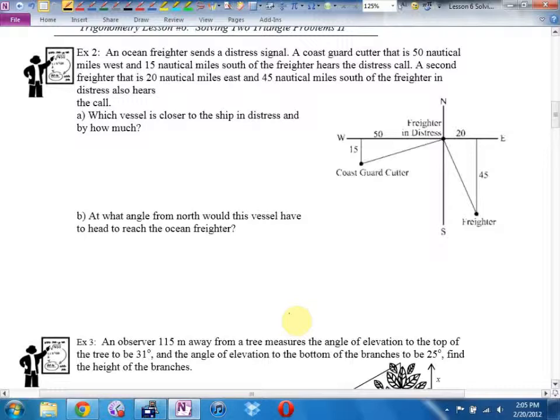Okay. This one looks complicated. Hey, they gave us a picture. Let's not freak out. Let's just read really carefully. Alexis, can you read to me, please, starting after example 2? Okay, keep going. Okay, stop.